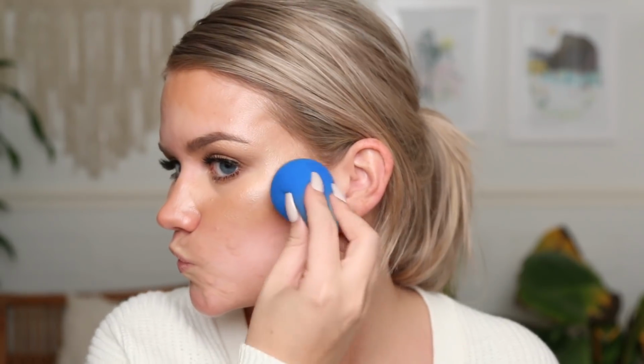I'm gonna take a little bit of that bronzer and just kind of put it all over my face, apparently. Just kind of put it on my nose a little bit. Well, I think this looks pretty fucking weird so far.